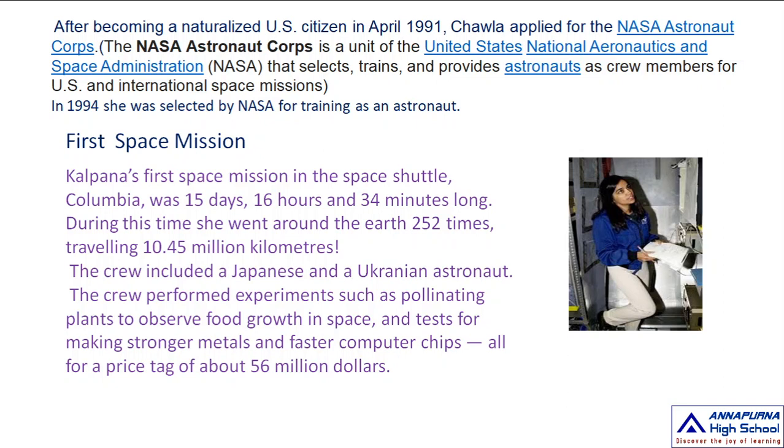The crew performed experiments such as pollinating plants to observe food growth in space, and they also carried out tests for making stronger metals and faster computer chips, all for a price tag of about $56 million. That's a huge money, my dear kids. So spending that much money, they went on a space mission, and in that mission they stayed in space for 15 days, 16 hours and 34 minutes.